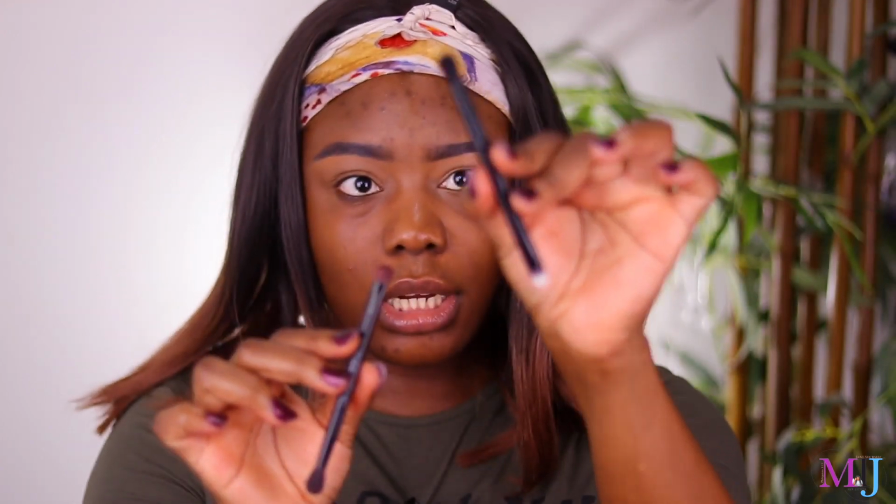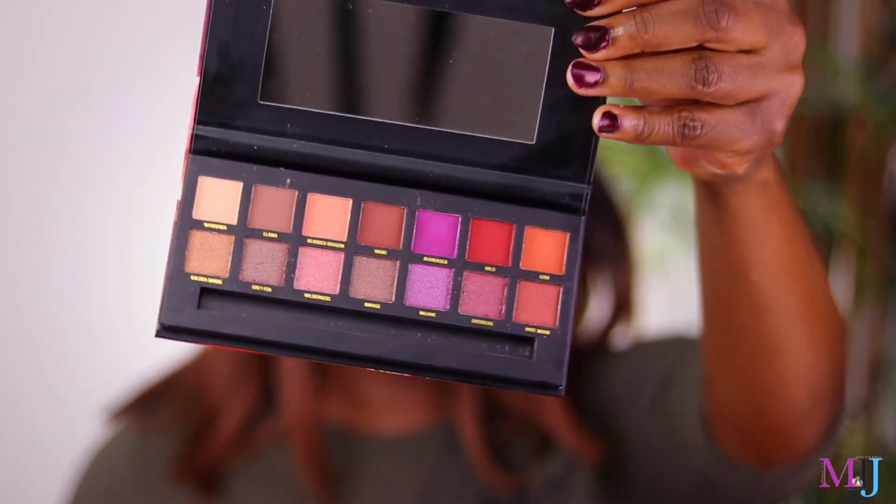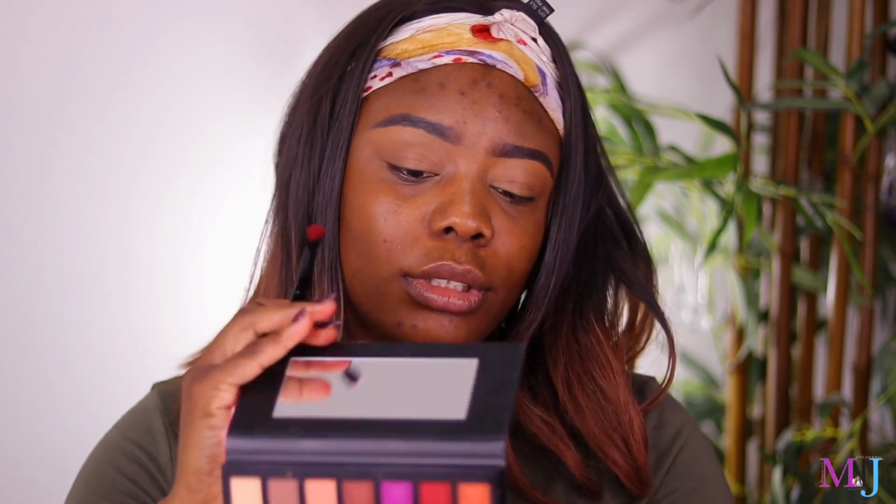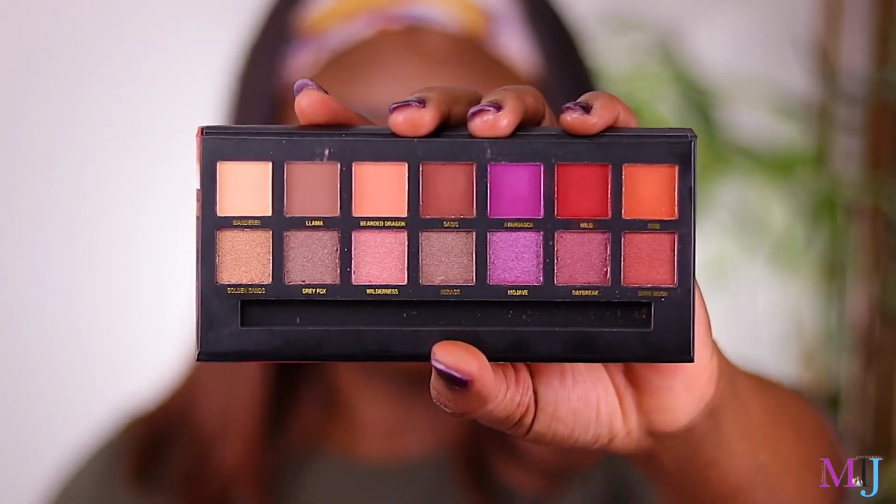So Anastasia, W7. Oh, this is not as prickly. Anastasia Beverly Hills brushes, I do like them, but they can be a little bit prickly, not as smooth. This brush is actually very smooth. So the bottom rows are shimmers, and the top row is matte. Can I bend this one too, like I bend my Anastasia one? It's a magnetic close as well, so that's really cool. And this was cheap, I think like 10 Australian dollars or something.